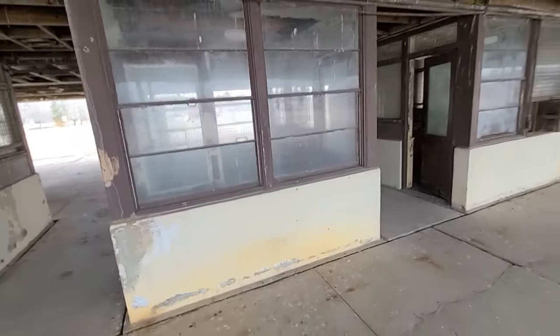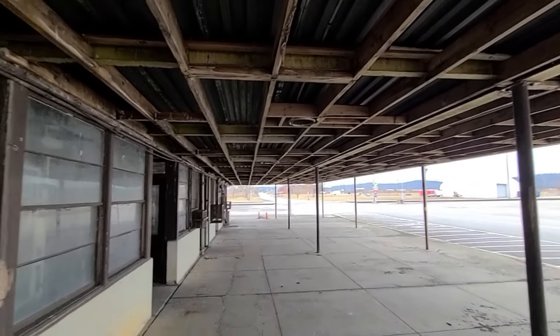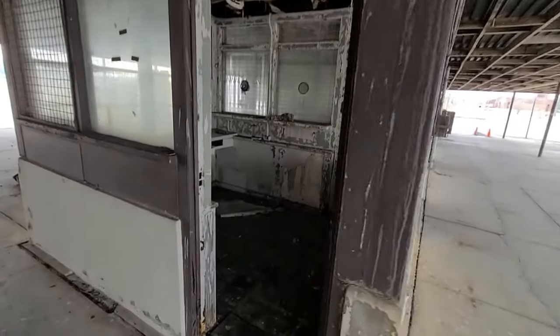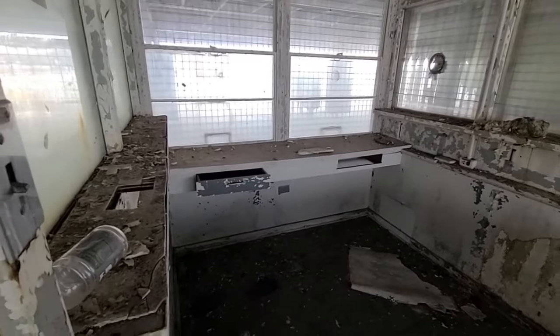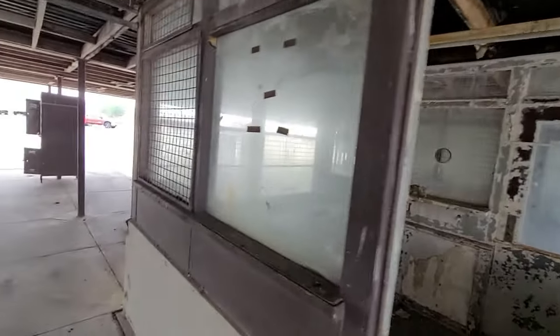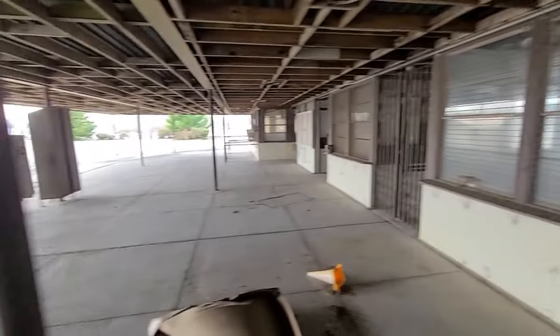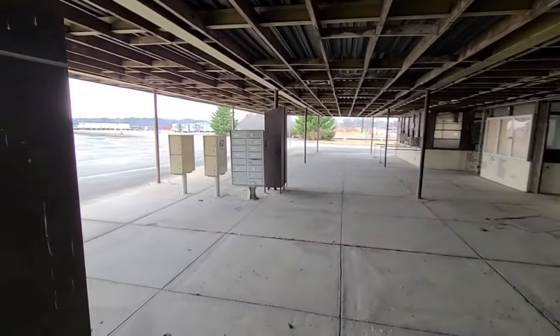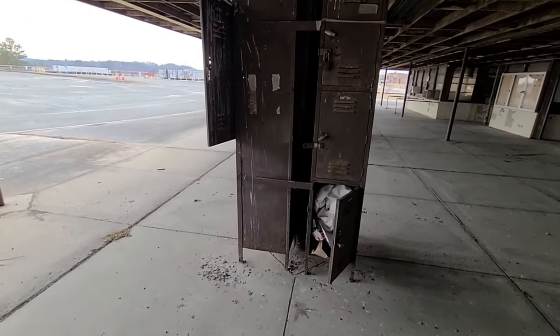Oh, yeah. That is so neat. I think all the buildings are pretty much the same, but this is so interesting. I'm pretty sure this is just how you simply entered K-25 back in the day. And boy, has it seen better days. But it is still pretty cool. Mailboxes right there. Looks like some lockers. Paper and trash.